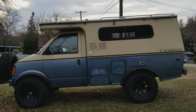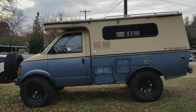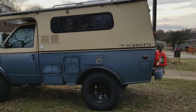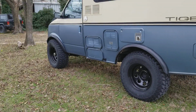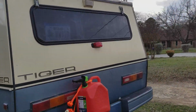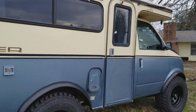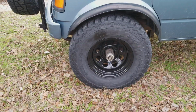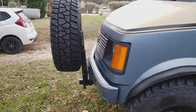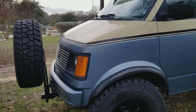This is my 1987 Astro Tiger GT, built by Provan, now known as Tiger Adventure Vehicles, on a Chevy Astro chassis. There is a Dana 44 in the front and a GM 10 bolt in the back. Proper four-wheel drive with 4-low. Warn locking front hubs, a receiver mounted front spare.